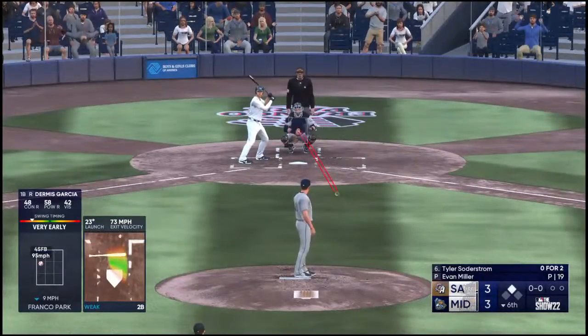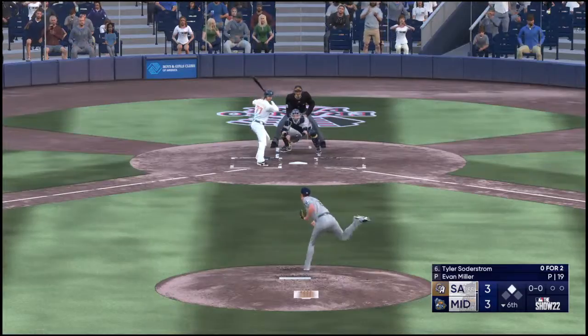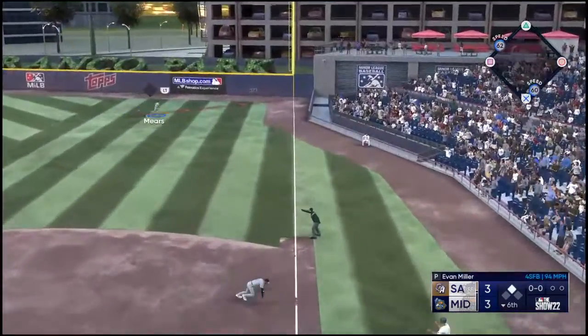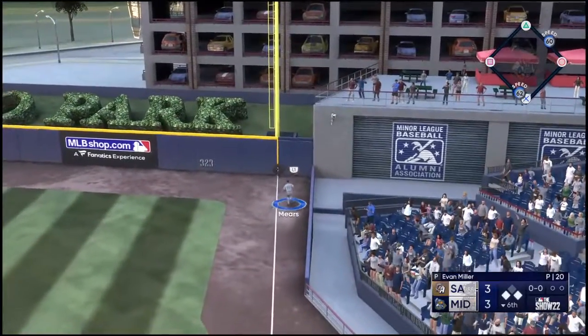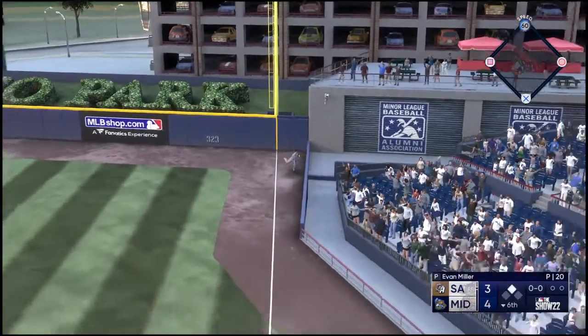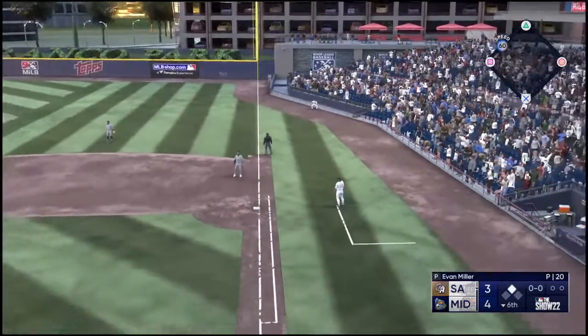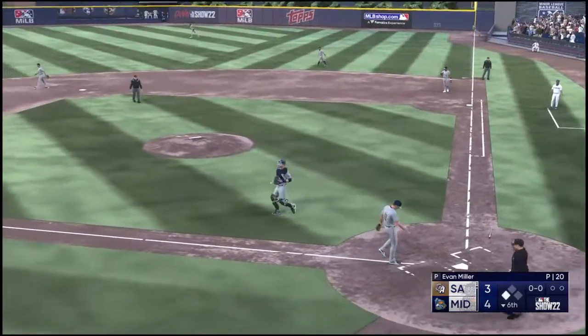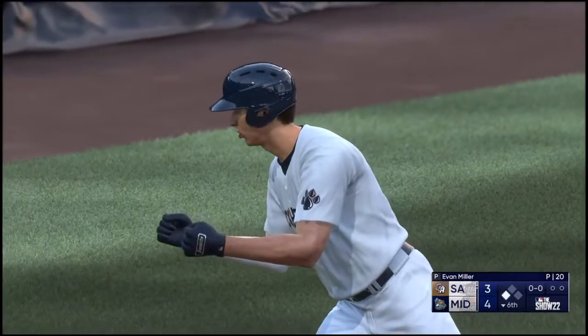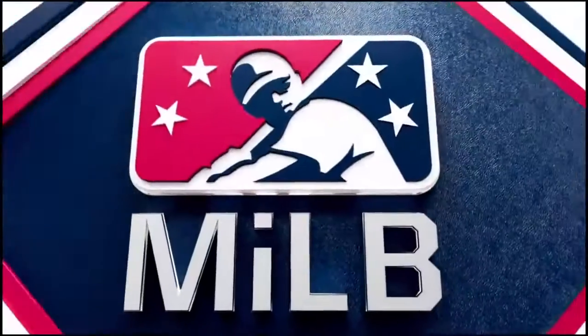Now, Tyler Soderstrom. Now batting, catcher. Towards first, and it stays fair. And that's going to get into the corner. The run comes in from second. It's 4-3. Man, he just absolutely turned on that one, ripped it down the line. Nice job of staying in his mechanics.